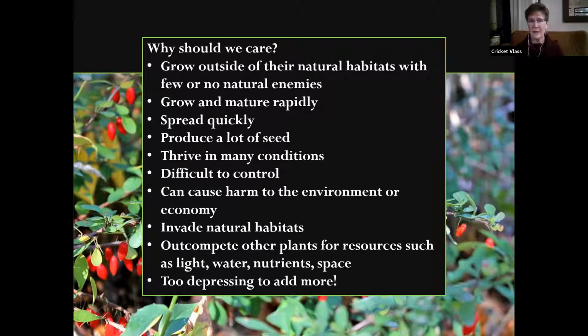Certainly not all plants that come from elsewhere become invasive, but the ones we're talking about tonight have become. They tend to grow and mature rapidly. They spread quickly by producing a lot of seed. They can thrive in all kinds of conditions: sun, shade, sandy, clay, wet, dry. So they're very adaptable and can be very difficult to control.